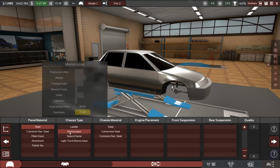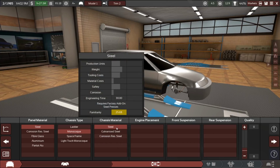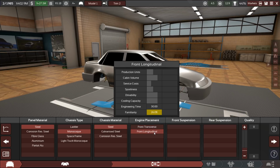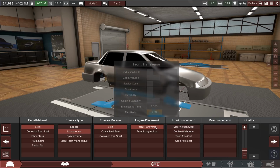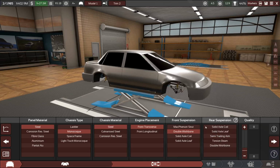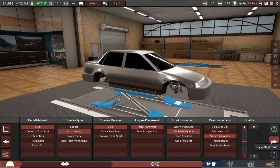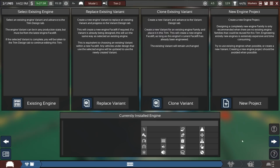So we are continuing with our monocoque, of course. I don't think we need any negative quality this time around, though. Steel, first front transverse car? I believe so, yes. Let's try that out. And we are going with double wishbone. Let's hope there's enough room in there. And we're going with semi-trailing in the rear, because we have always done that. 0 quality offset. And we are going to use an existing engine.